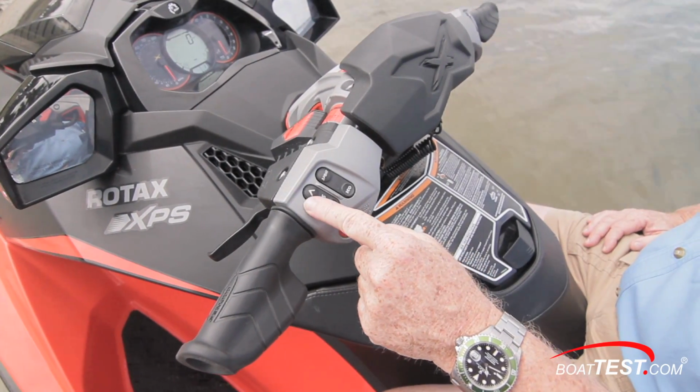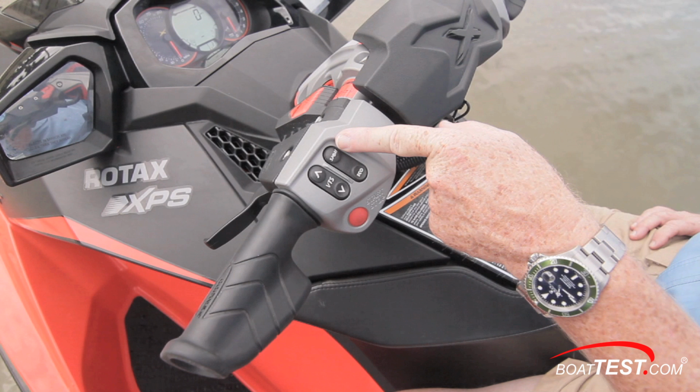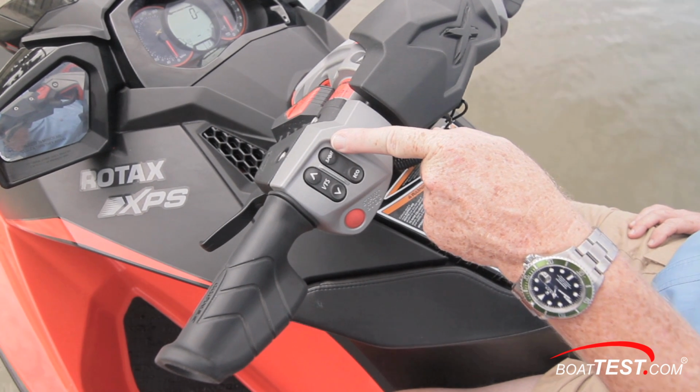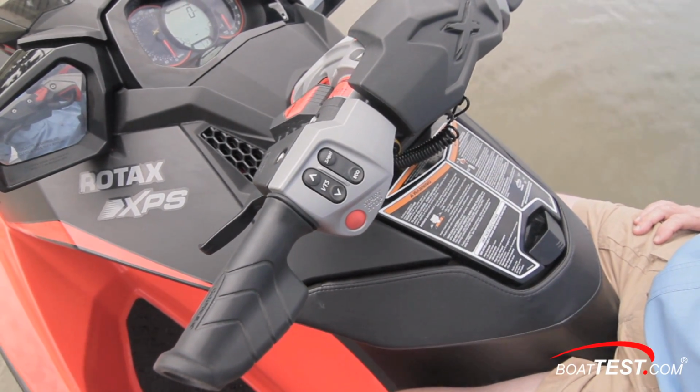VTS is variable trim system to adjust the running attitude for optimal performance. Sport allows for toggling between touring mode, automatically entered at startup with its more relaxed performance curve, and sport mode with its more extreme performance. And finally, there's Eco for selecting the most economical cruise mode when fuel or endurance is a concern.